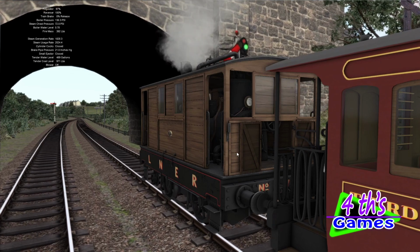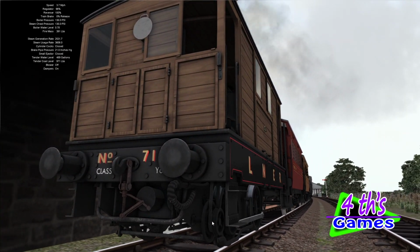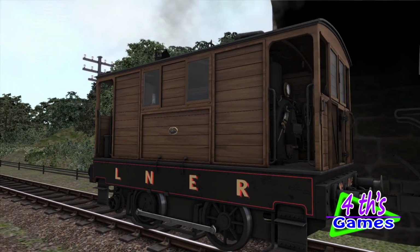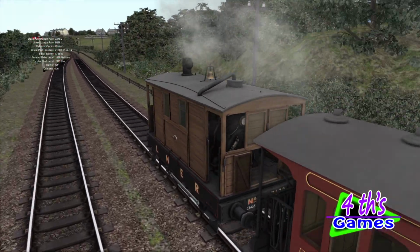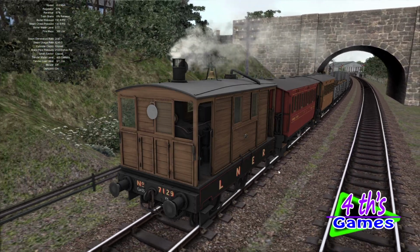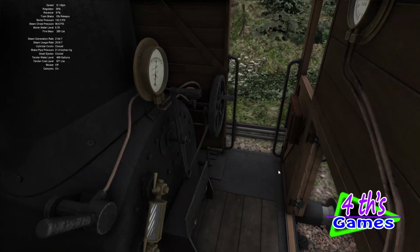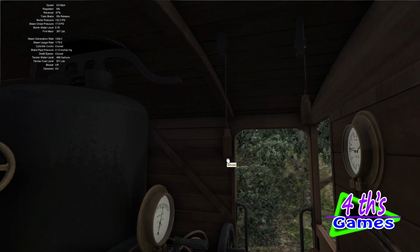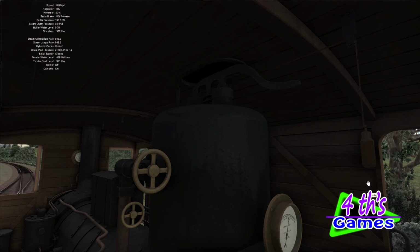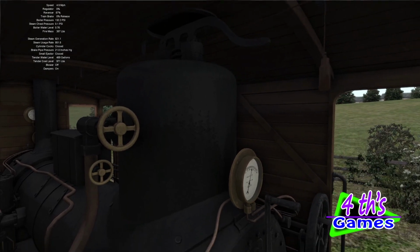Here we go. So as you can see now, the governor is actually animating. A little bit of throttle off, or reg off. So there is a main whistle that comes with the locomotive, which is fully interactable inside the cab. All the rope is animated as well, as you can see through. A little bit more steam.